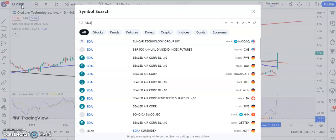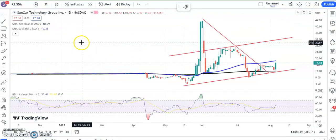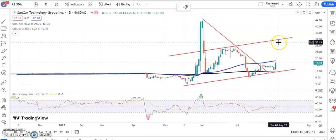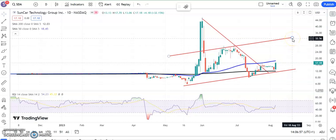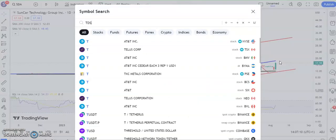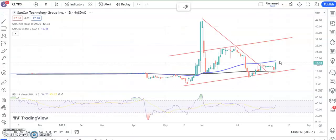Moving along to Suncar Technology Group, and here an interesting setup with the rising trend channel that we've had in place since the middle of May. Nice end to the week there, just testing or just breaking that resistance from back in July around the $16.40 area, and above $16.40, looking for up to $32 by the end of next month. Be cautious, you might wait for an end of day close above that rising 50-day line near $18.50 as a momentum trigger signal.